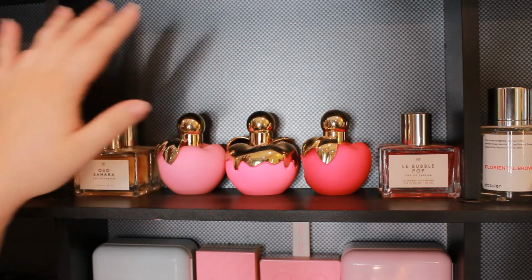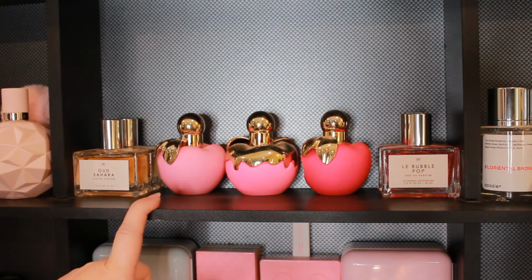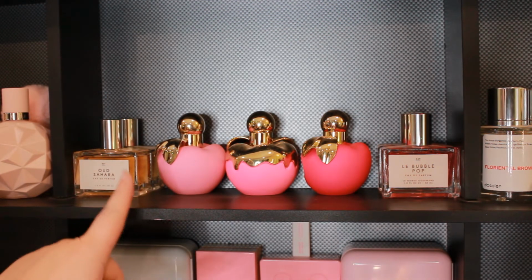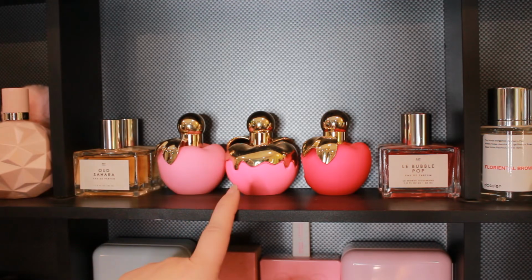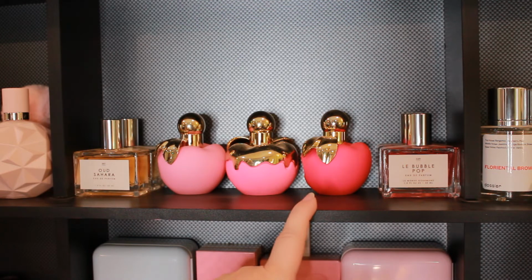I think I got these from Fragrance Net for, you know, less than full price, which is awesome. First one is called Les Sorbets de Nina. Then the middle one is called Les Delices de Nina. And then this one's called La Tentation de Nina.